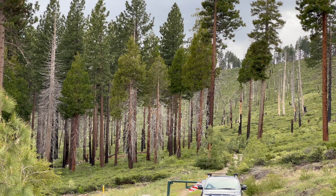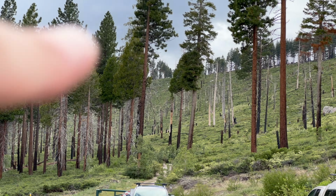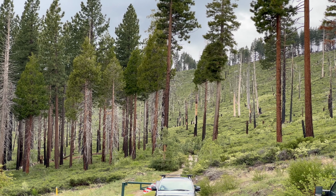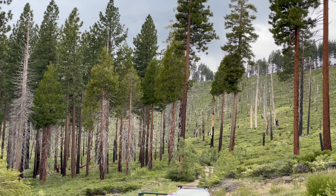All right, we're at the starting point for today's bike ride. We're gonna be heading up to that ridge up there. And we're gonna be riding a trail called the Mule Deer Connector. I think we'll probably ride Angora Ridge down and then also incorporate part of Tahoe Mountain.